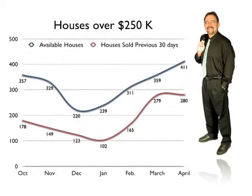And houses over the $250,000 mark, we have 411 available in Winnipeg, and we've sold 280 for the entire previous month, which is roughly equal to what we sold in March as well. Those numbers, of course, are up from January and December, as is expected, because we're now in a very hectic spring market. Now, what do all those numbers mean?